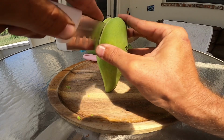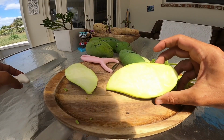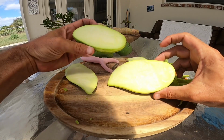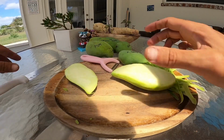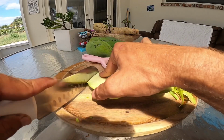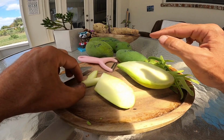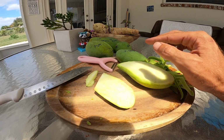Let's see if I can do this. All right, so it looks very, very similar, Kiao Savoy to the Nam Dak Mai. So let's see how the flavor lines up. It's too bad I don't have anybody here to taste test these with me. I'll have to invite people next time.